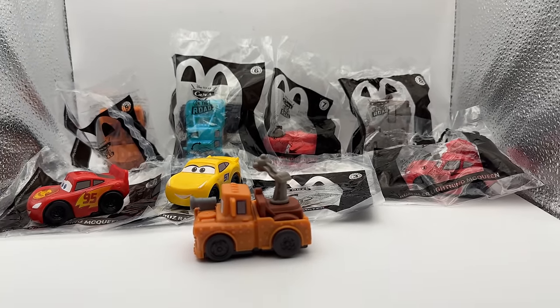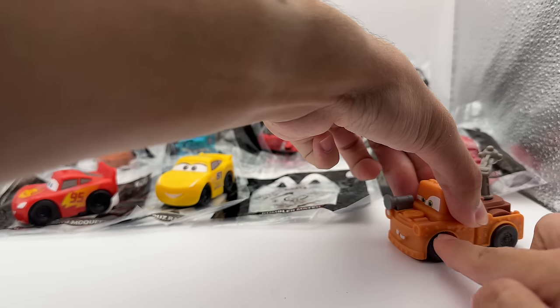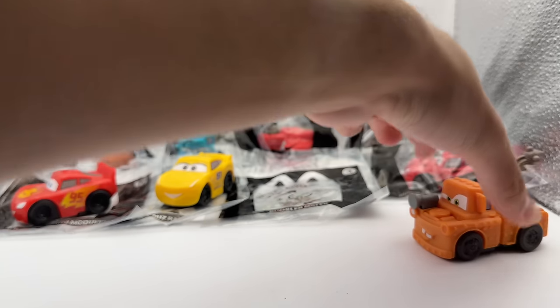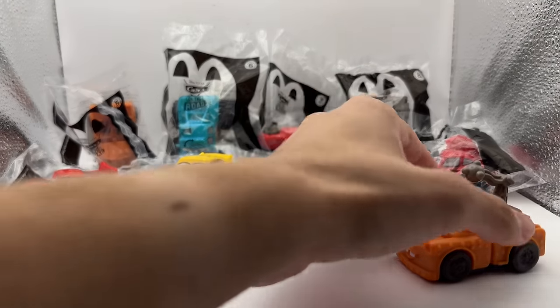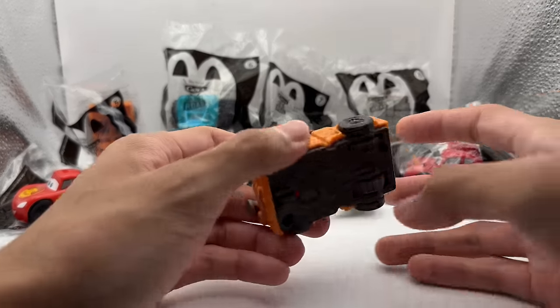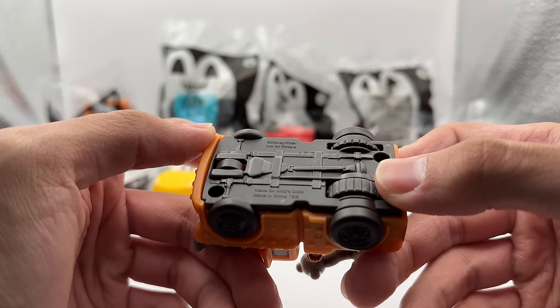So yeah, same thing. Pull it back and watch him go. Wheels are also stationary. They do not move. But yeah, it does that little function and can go backwards as well. Pretty cool. This was the second one I ever received. There's the base. It says Disney Pixar, not for resale.